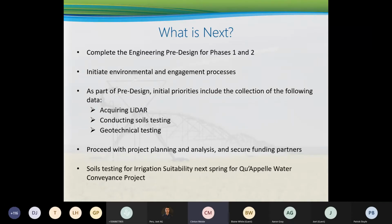Now, when we look at the work that's been done, that's essentially been done at almost a desktop level. As we go forward with the preliminary design, the pre-design, we need to start bringing in some information from the ground to further refine the design and give us better cost estimates. So we need to acquire LiDAR, and that's something we've already started. We picked up about a third of the area this fall, and we'll be doing the remainder in the spring.